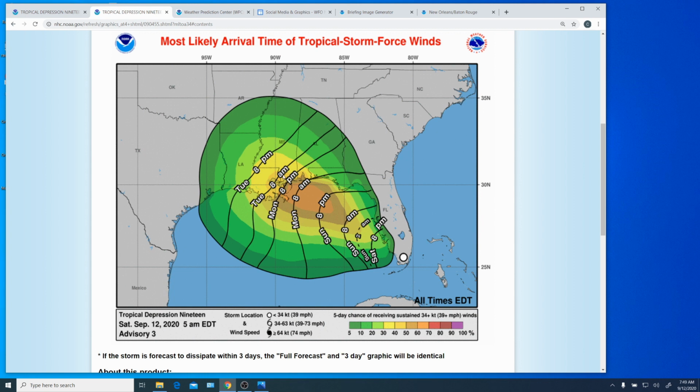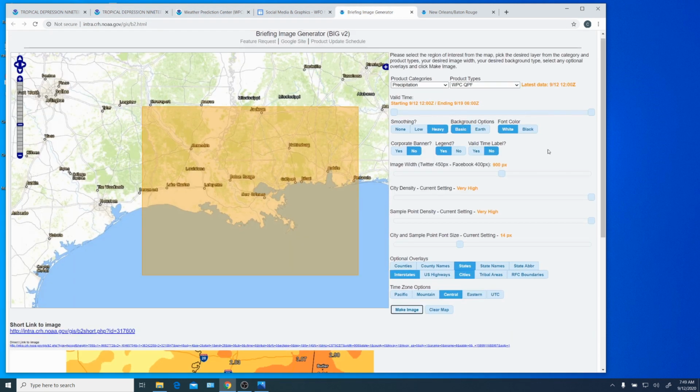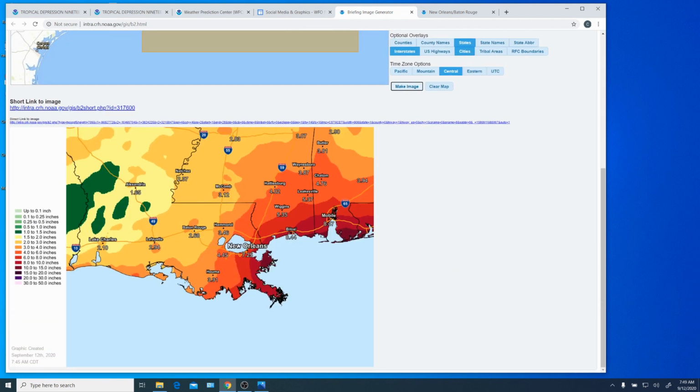Looking at the rainfall, which is our biggest concern right now, we're looking at widespread amounts from 3 to as much as 8 inches with locally higher amounts, especially if Tropical Depression 19 does slow down as expected along the coast or as it moves onshore. If it does move slower than 5 miles an hour, these values will likely go up considerably. So it's something we're going to have to watch really closely.